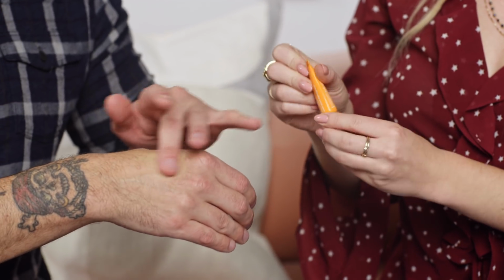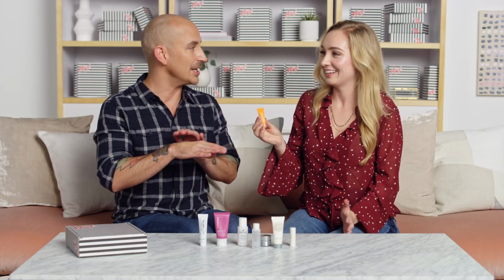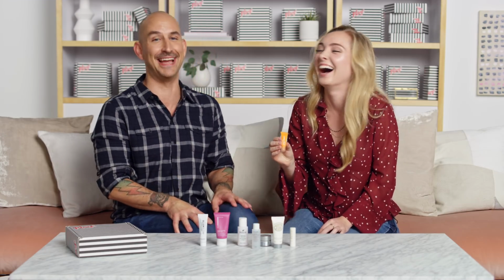I can speak for most of the Pro Team and say that we have all become obsessed with this product. So good. It's in all of our kits. You see the eyes plump and tighten and brighten, and it works amazing under makeup. I love it. Amazing. And everyone gets it. Oh yeah, everyone gets this in their box. You will be getting that and enjoying it.